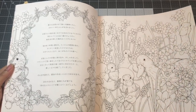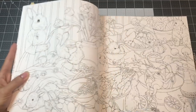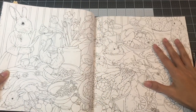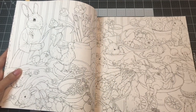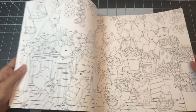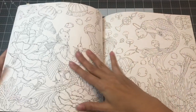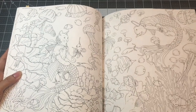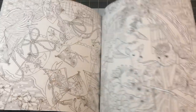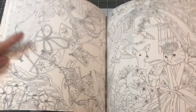first one. You have illustrations of a lot of cute animals, some wearing clothes, some just in their natural, realistic way, playing around, eating. Yeah, a lot of cute scenes. So this is the Japanese version. And I'm sure a lot of you have seen the flip throughs of this.